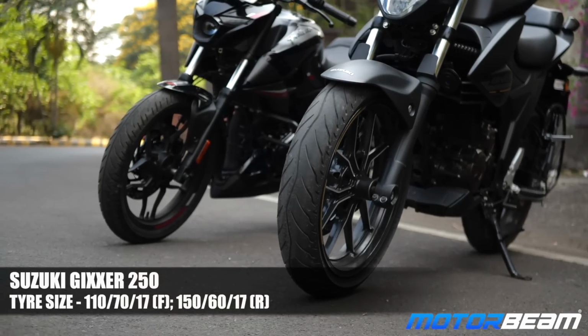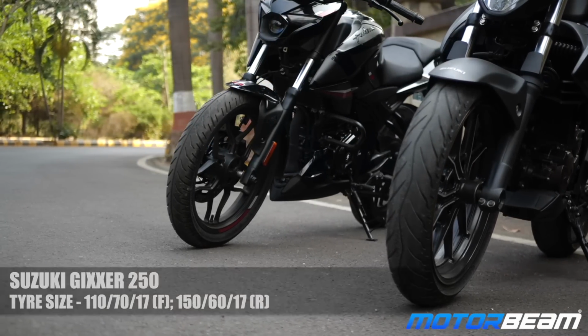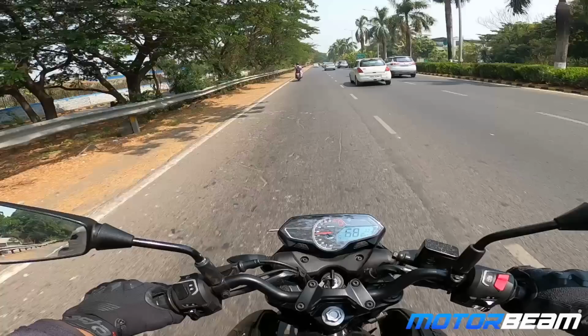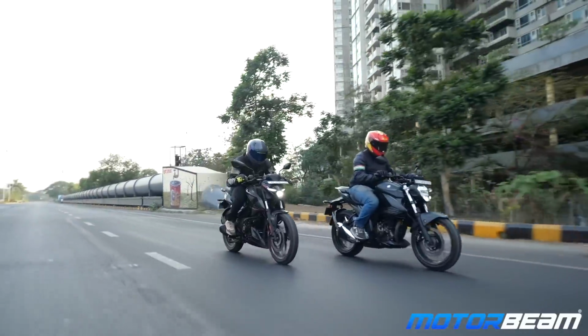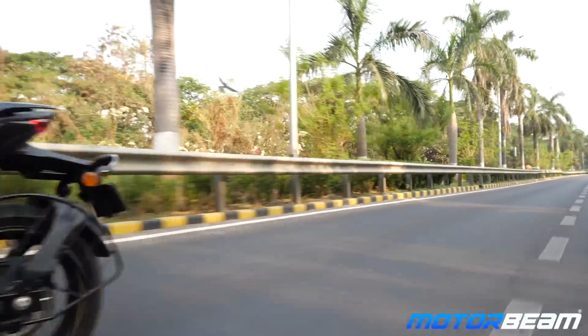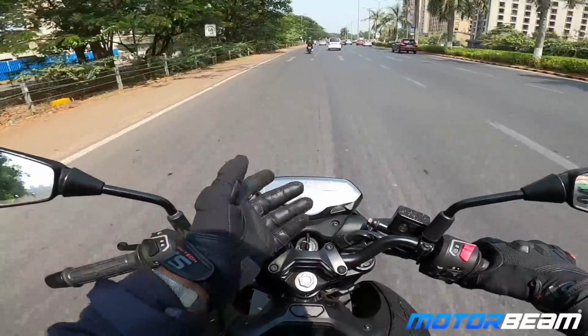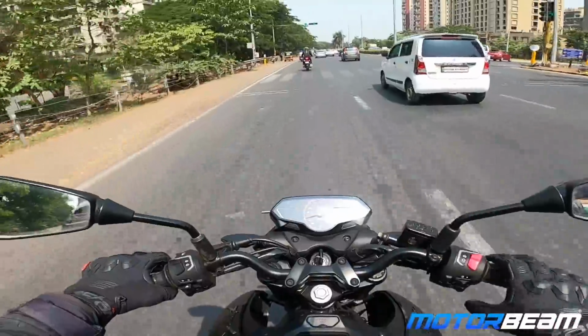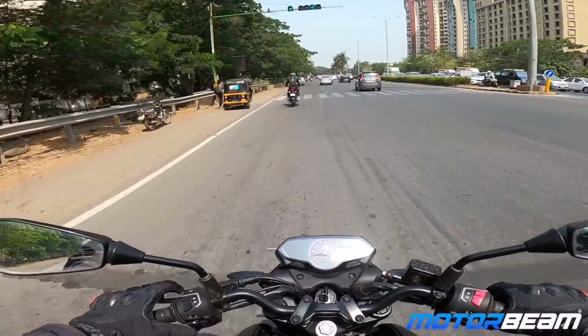Tires are also nice, they grip decently well, not too bad, not too shabby. 100 section at the front, 130 at the rear, which is good enough for this motorcycle. But then again, Gixxer is not left out here. Gixxer has a better top end too. It hits the red line almost 10,500 RPM. Here it's close to 8.5 or 9 only. So yeah, there's a difference. थोड़ा है वो फर्क है. मज़ा तो आता है, लेकिन इतना बुरा भी नहीं है.